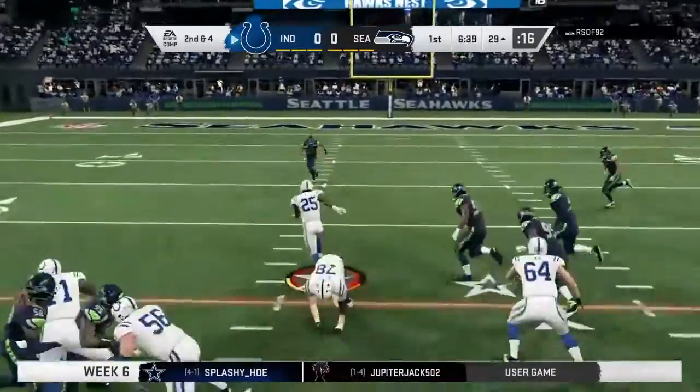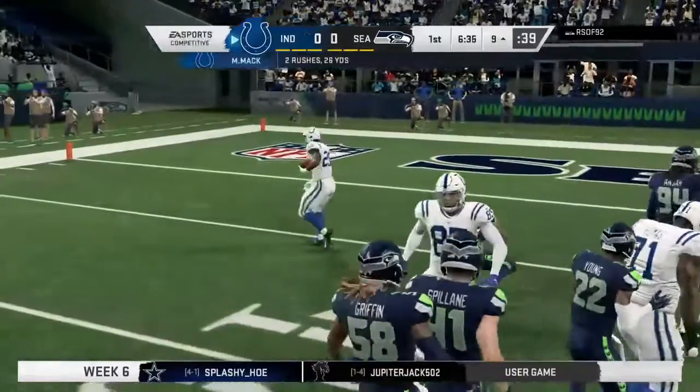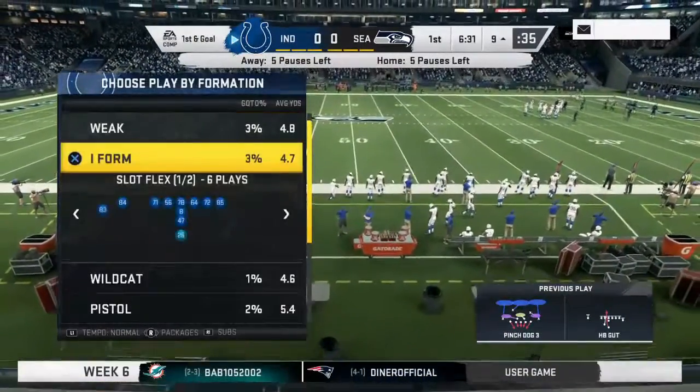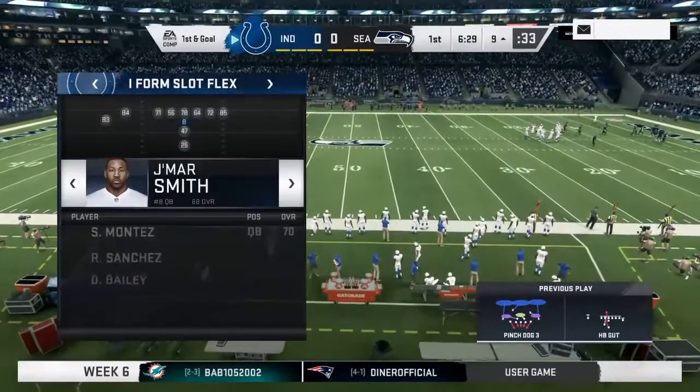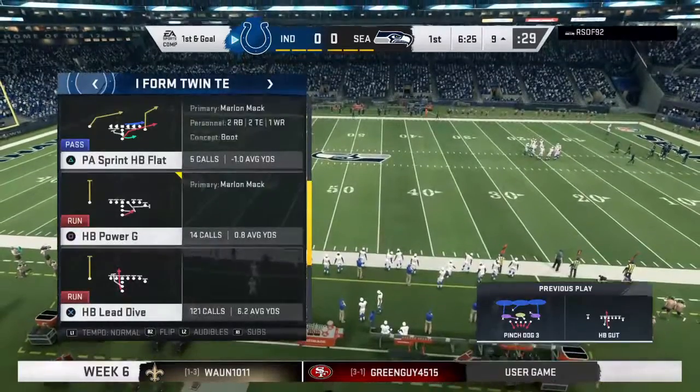On second down, here's a run with Mack. And they move this all the way down to the 9. That burst good for 20 and a first down. Well, one unit I know you want to watch is that offensive line. If they keep clearing holes like that, it could be a long night defensively.